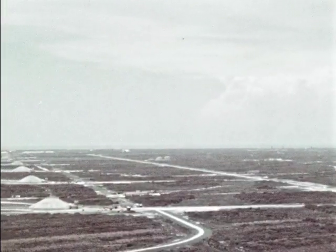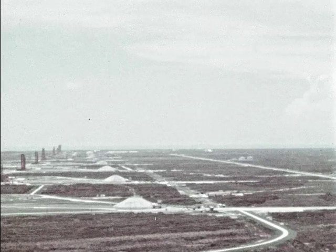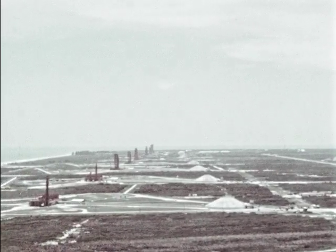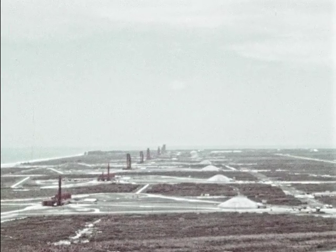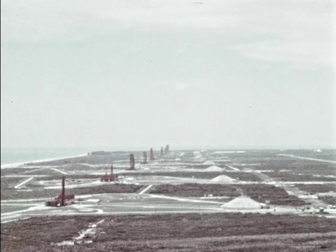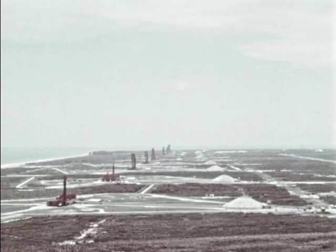From here, you can get a good view of the various elements I described to you on the model. Incidentally, in the background are the launch pads used in the other programs at the Cape. Now let's look at Complex 34 and see it in operation.